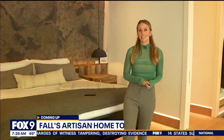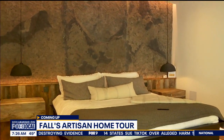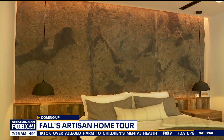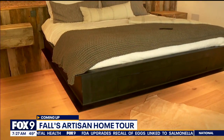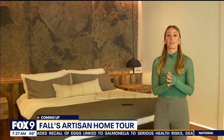It is Artisan Home Tour time, and this home in Prior Lake is pretty amazing. So the wall here in the primary is 4,000 pounds of granite. This bed is steel and actually floating off the ground, and guess what? There is a TV hidden in here somewhere. We will show you all the bells and whistles of home number 8. That's coming up after the break.